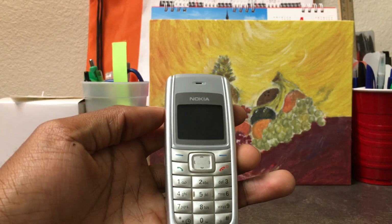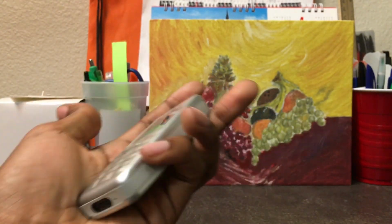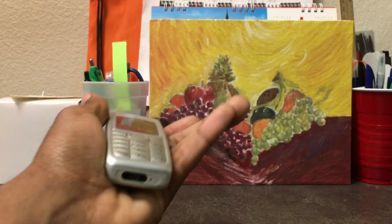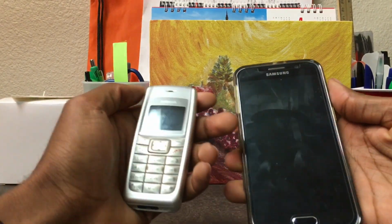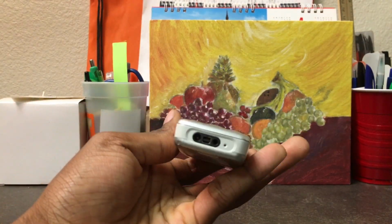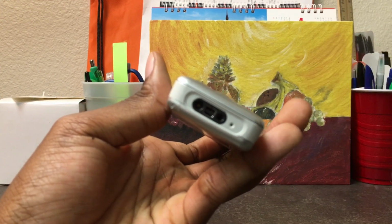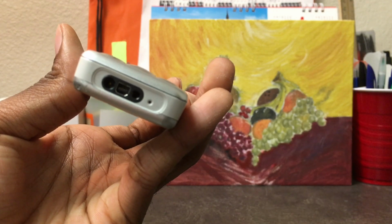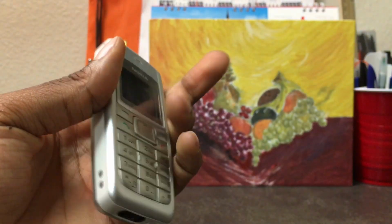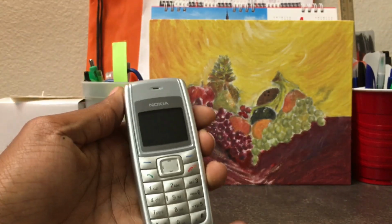So let's take a quick moment to admire this phone. It's quite small compared to today's standards. My hand is really huge. Here it is compared to my actual smartphone that I'm using right now. Here's a quick breakdown of the phone. It's got a small charger port, a computer connectivity port, headset port, microphone, then you have a hand strap, speakers, but this phone can get really loud.